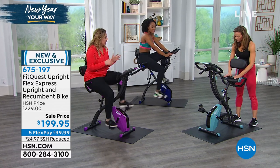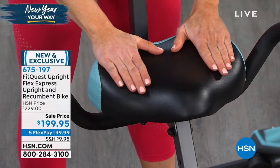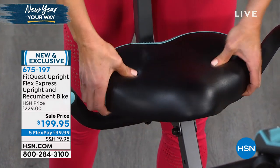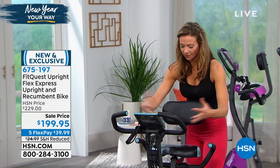I can put my hands on it so you can see a visual of how large the seat is. I don't have man hands, but you can see this is a wide, cushy, comfortable seat. And with the backrest, this is a memory foam material backrest. So it's a comfortable seat.